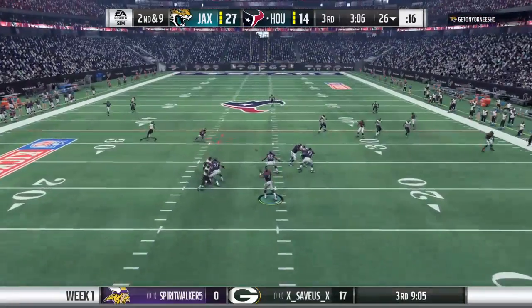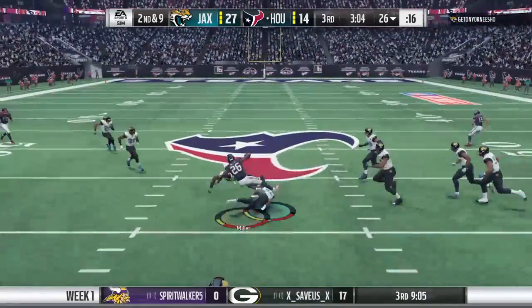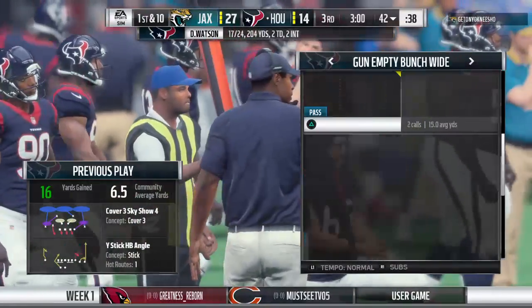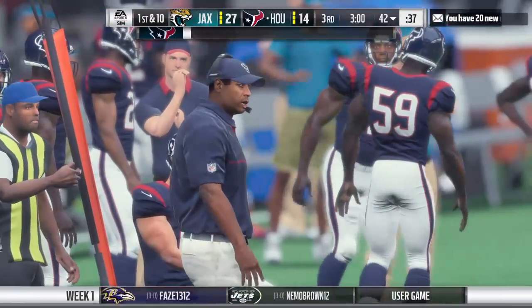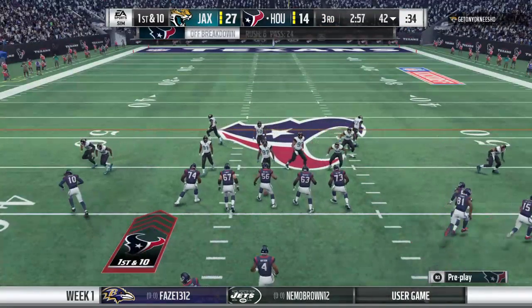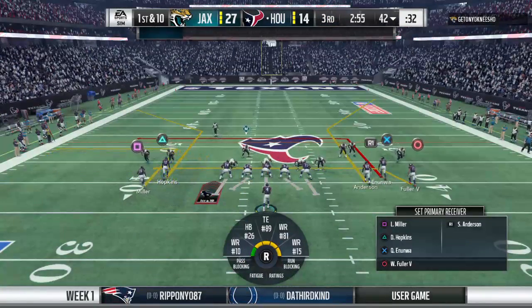Here's Watson now on 2nd down. Underneath for Miller. And they get him down, but not before he takes it across the 40-yard line. Texans passing game in rhythm right now, picking up another first. And this is why trying to cover the angle route is so difficult.